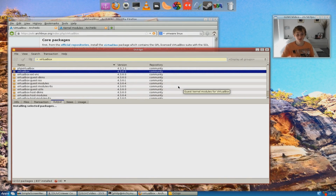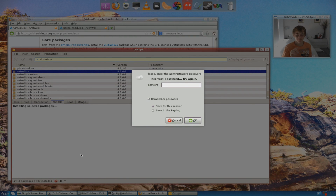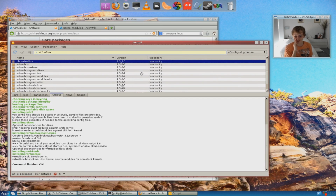This had better work, this password, because that's the same password I'm using. Well, I don't know what to type in. Oh, okay. I had to do the admin password, like the root password, rather than the Arch Linux password. So that's a bit odd, but okay. Install. It's interesting to see the output in this, like an actual graphical installer. Okay, command finished.